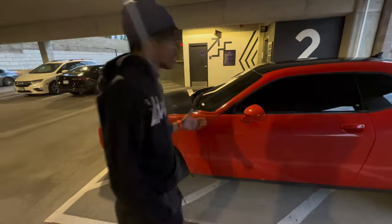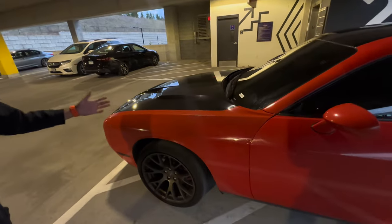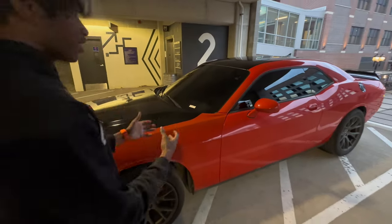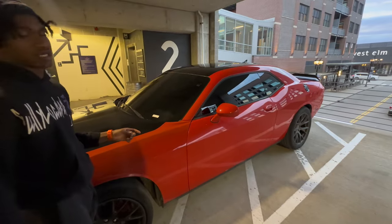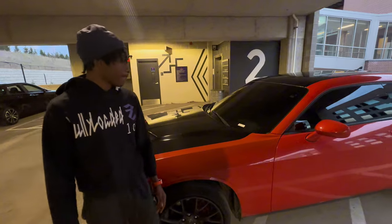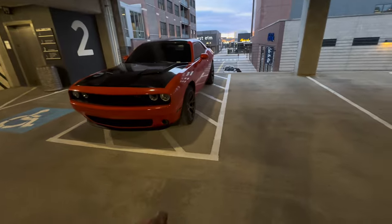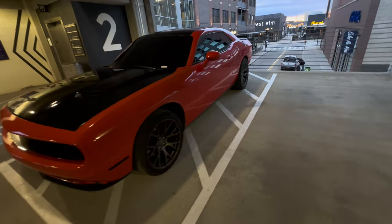This is a 2016 Dodge Challenger RT Plus, y'all, and it is stock. Ain't nothing done to it but a straight pipe. So it's got no mid mufflers and no resonators, and that's it. But without further ado, let's get y'all into this video, man. Before this video starts though, let me give y'all a warm start. Let y'all hear what she sounds like, man.